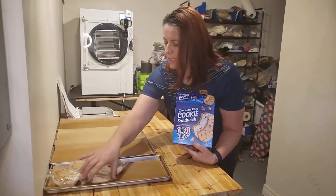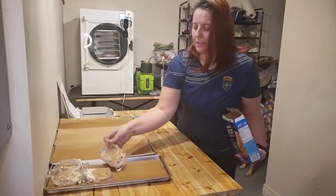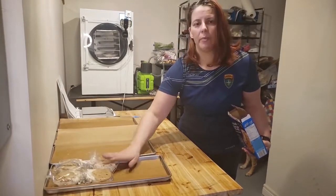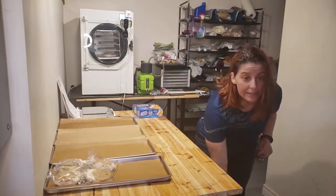So these are the cookie sandwiches. They're frozen and I'm leaving them in a cooler here so that I can get them in right away. I did cut them in half and put them back in the freezer, and I'm leaving them in the open package. That way, if they do puff up, explode, they're still contained.